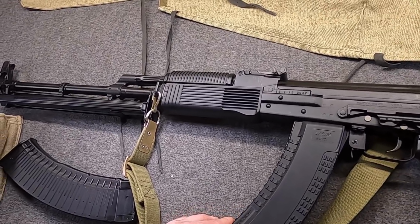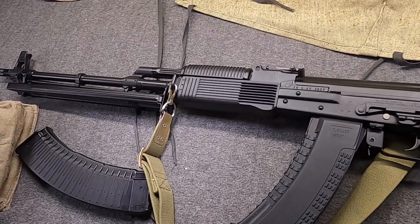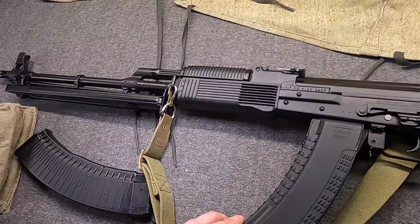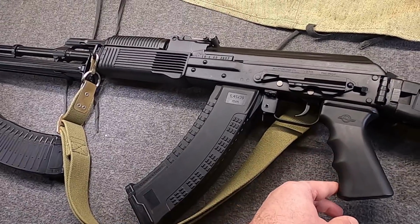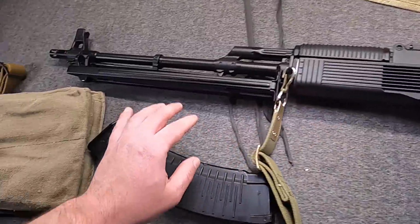I don't like that fact, but it's not easy to turn a VEPR FM into an RPK-74M clone. On the other hand, as with my Sega SGL 3194, I had to replace a few parts to make it correct. With this, I really didn't. These came in ready to go. They had the folding stock. They came with the standard pistol grip, which is correct for a 74M, but I just put this one on because I had it. Correct top cover, correct bipod.